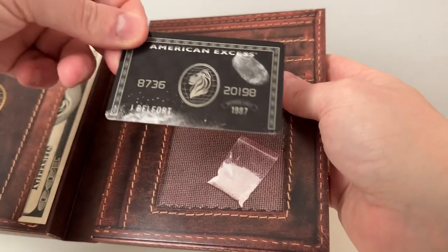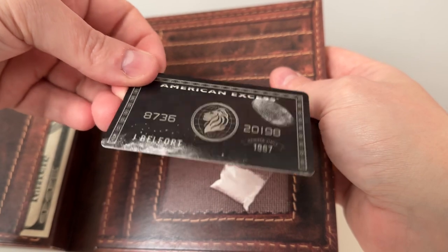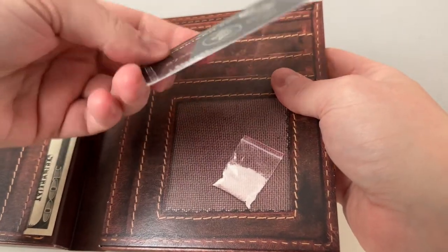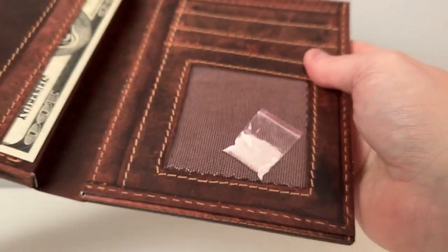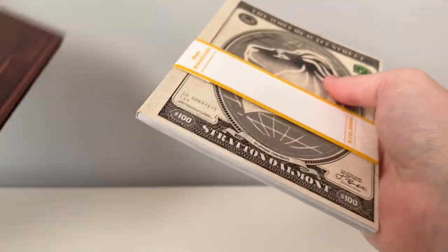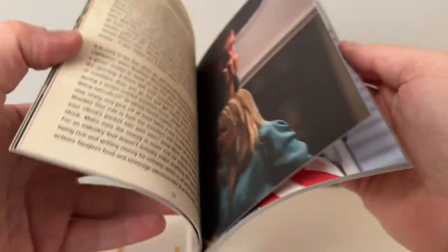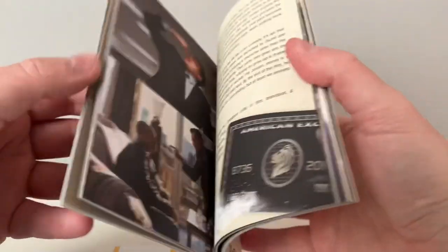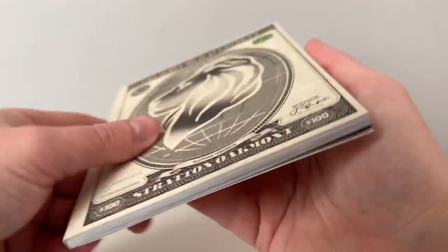An American Express card. And as you can see, there's some questionable white powder on there. I think that's signed, yeah. And hidden away in there is the booklet, which again is just full of really nice photos, behind the scenes photos. We've got essays. So there we have it.